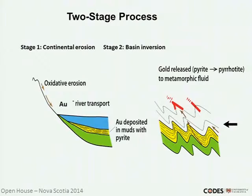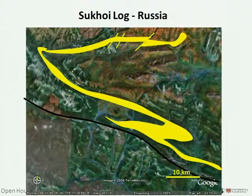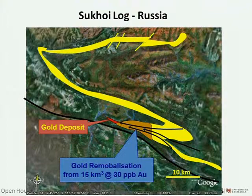Here's an example, a Google image, of the Lena gold district in Russia. And that yellow horizon I've outlined there is the Komolko formation. The Komolko formation is a very carbonaceous shale and siltstone unit. And if I asked you where's the ore deposit on that map, then some of you, I'm sure, would be able to point to where it is without doing anything more. It's right there, right in the tightest anticlinal structure of that Komolko formation.